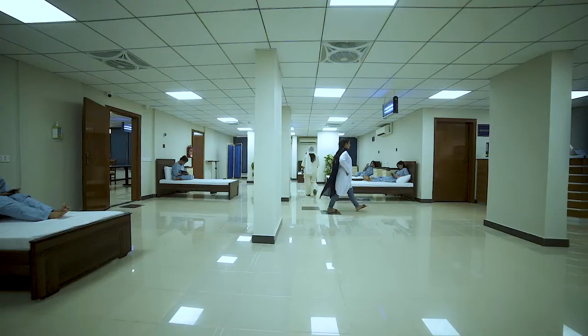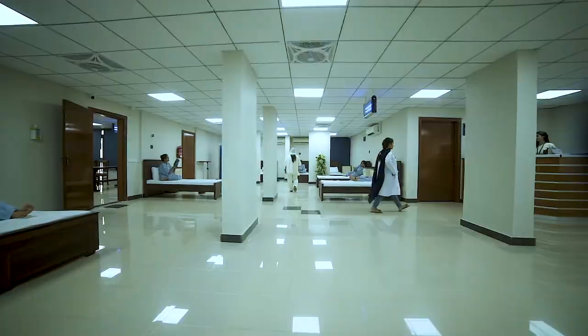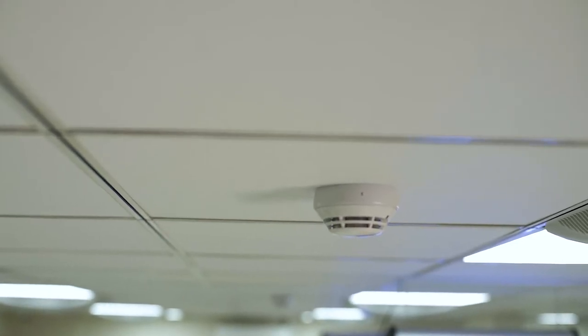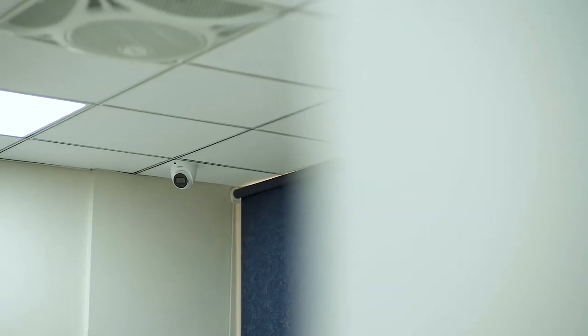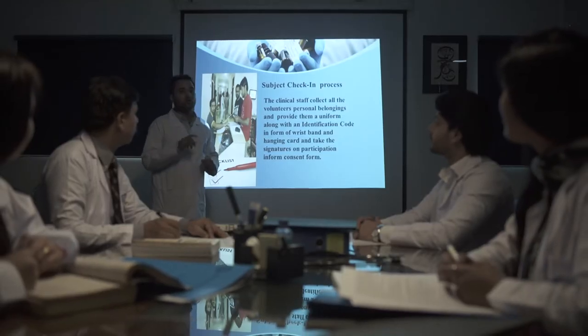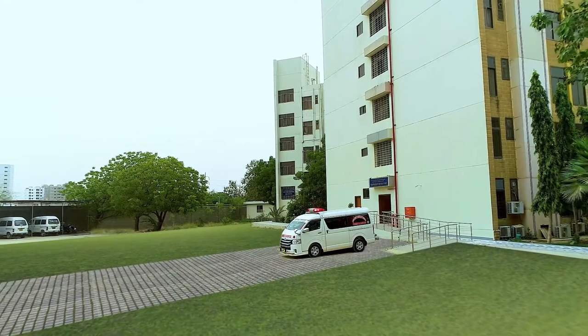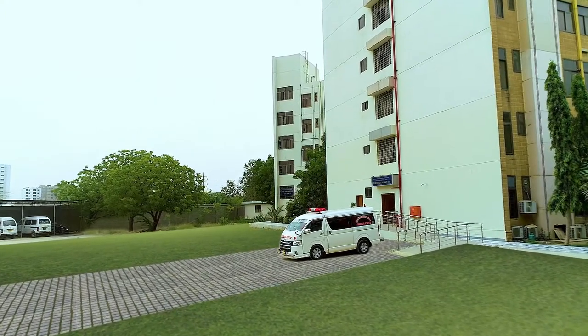For volunteers in BE studies, IBBPS has a healthcare unit which is equipped with smoke detectors and security cameras. A team of consultants is available as principal and clinical investigators for these studies. A 24-hour ambulance service is also available in case of any emergencies during BA or BE studies.